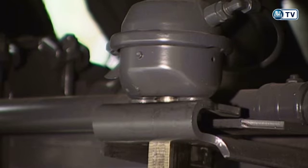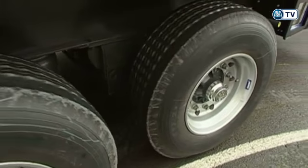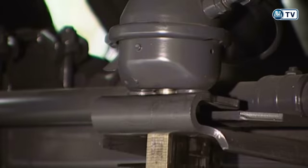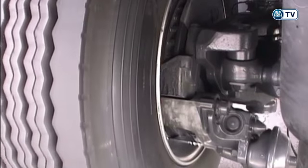The self-steering axle has to be locked when reversing. This happens using an electrical signal when reverse gear is engaged. The steering axle is reactivated when a forward gear is engaged.